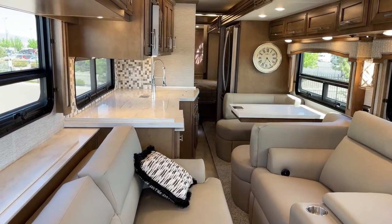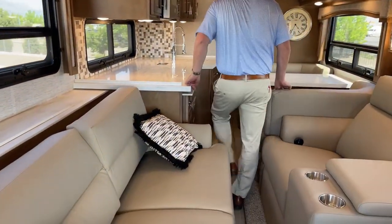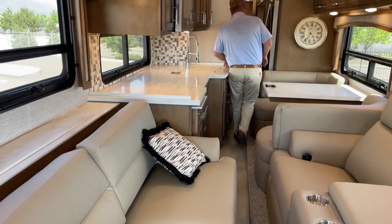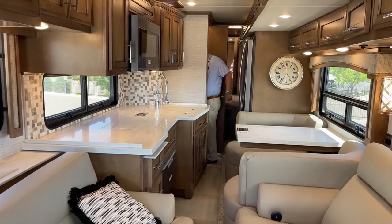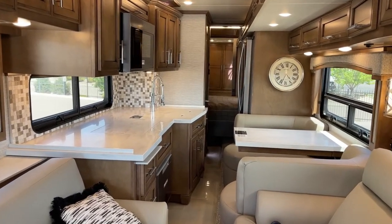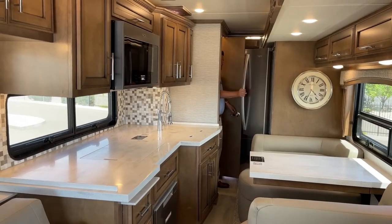So let's take a look here. You want to walk through? You've got lots of room here. Still have access to your bathroom. Still have access to your refrigerators.